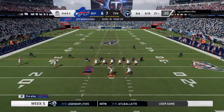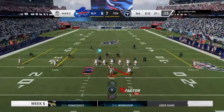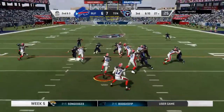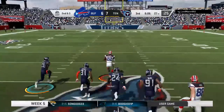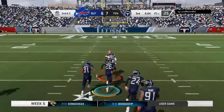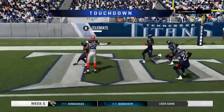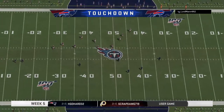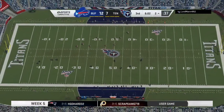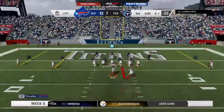Operating from the 27 now. Here's 2nd and 3. They'll run it again with Yeldon. T.J. Yeldon, the 30, 10, and all the way home for a Bills touchdown. T.J. Yeldon with 2 touchdowns on the season, both in this game. And the Bills have retaken the lead.